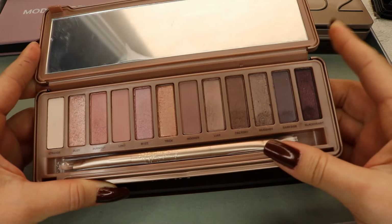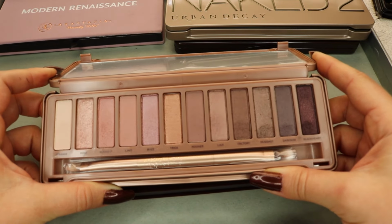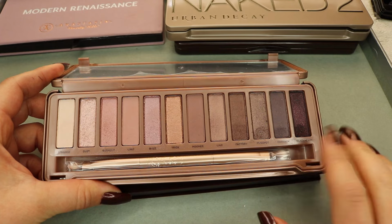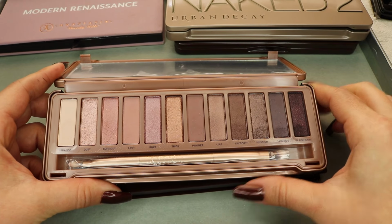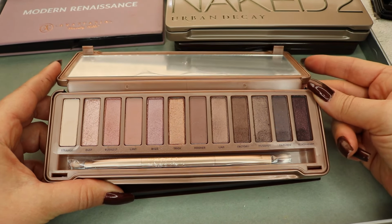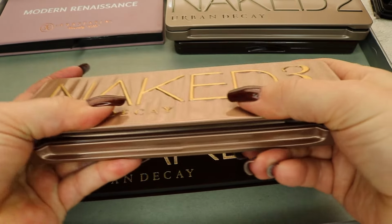Naked 3, this is the one I always wanted to get. The colors in here spoke to me the most. I don't have a ton of these pinky type shades. I wish they were actually a little bit more pink in this shadow. I think once you get them on the eye, they lose a lot of their pinkish tones, and that kind of makes me sad, but I do love this palette and I have been playing with it and reaching for it quite a bit.